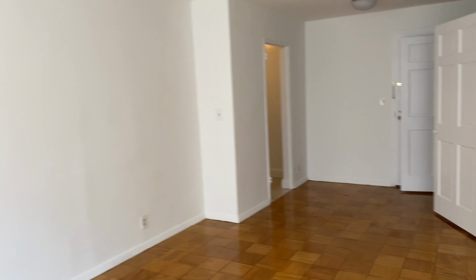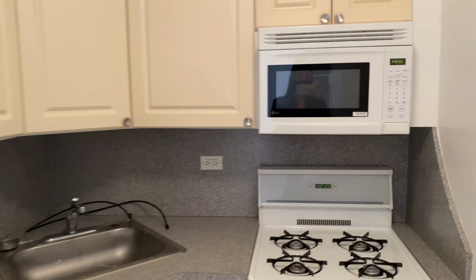This unit was honestly a little too big. The kitchen was nice, and I remember that the fridge was brand new.